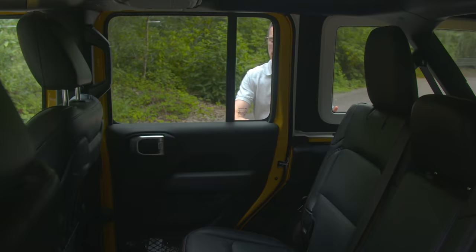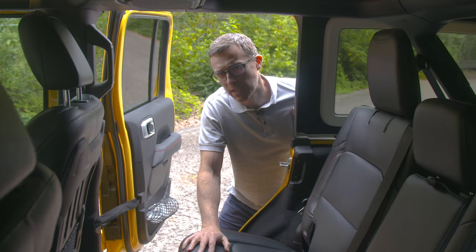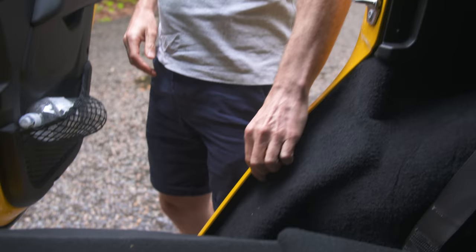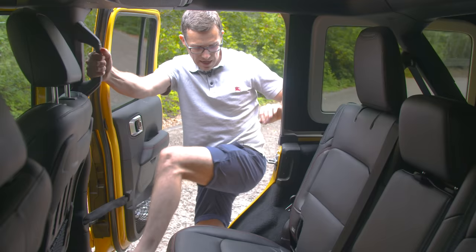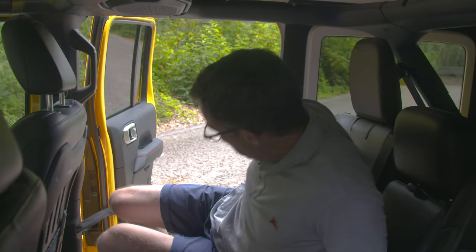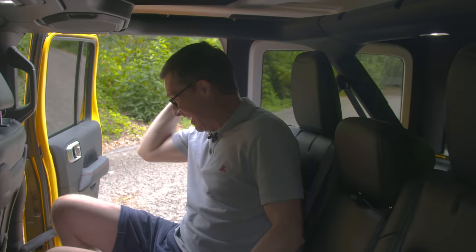Getting into the back of the Wrangler isn't exactly the easiest process, because if you have the two door, you have to fold down the front seats and squeeze in behind them. With the four doors, the opening isn't all that big, and you have to be careful not to catch yourself on this as you're clambering in, or even worse, the exposed door bracket, because you can hit your bum on it, then you jump up and hit your head on there like I just did, and it all becomes a little bit of a palaver.